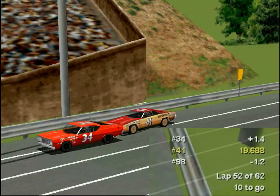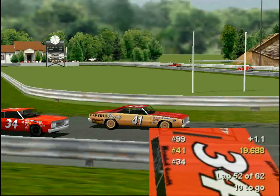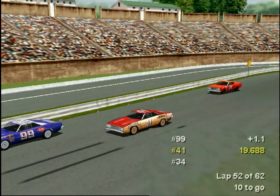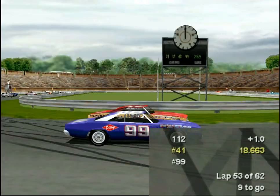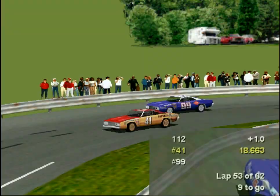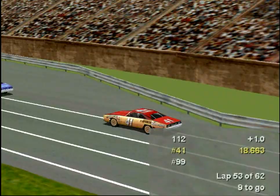Well, they shouldn't be. They should all be black flag disqualified. They should be stripped of their NASCAR licenses and fined billions of dollars by Billy France or whoever's running the thing. They should go to the trailer. Get all their points docked.